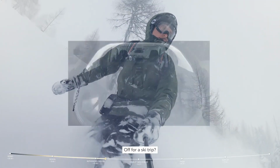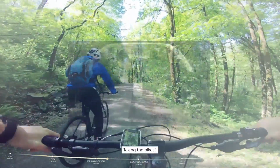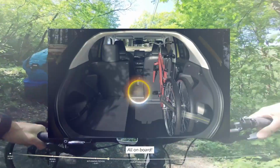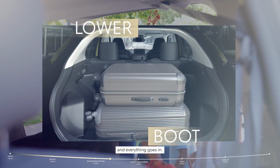You're off for a ski trip. Get it all in with the seat folding system. Taking the bikes? That fits nicely. All on board. Lots of luggage? Lower the boot floor and everything goes in.